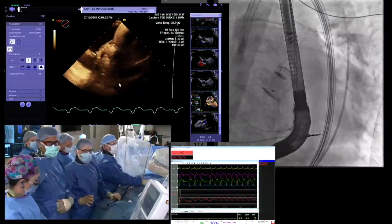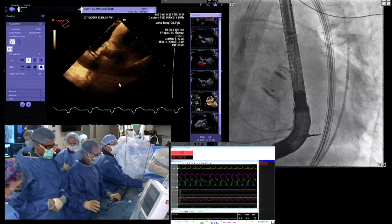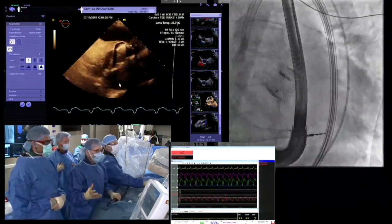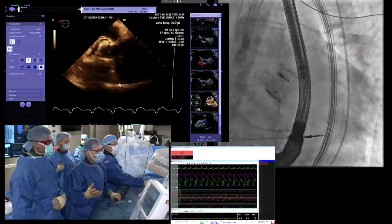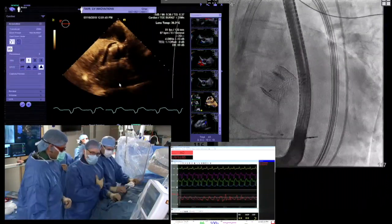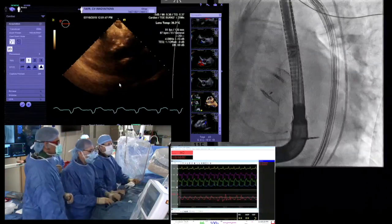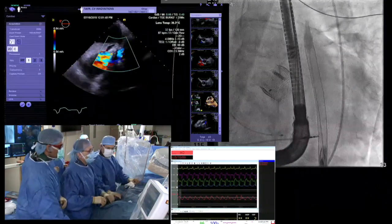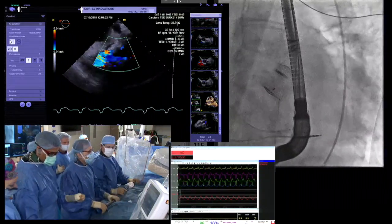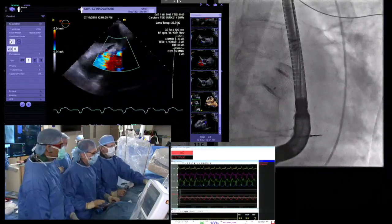A drama-free TAVR with outstanding appearance from a paravalvular leak perspective, and we can just have a conversation back and forth here about, oh, deeper, or, don't go deeper. Bob, you want to take another look, please, for me?